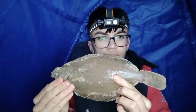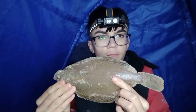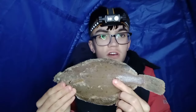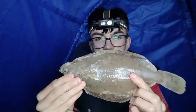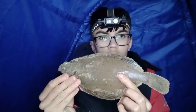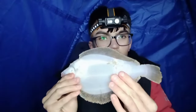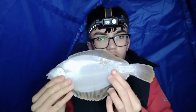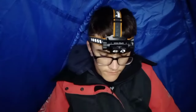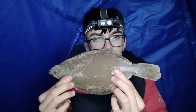There you go. Caught him on fresh lug on the one-up flapper. On the left hand side. But there he is. Nice flattie. That's what he's like on the other side. Quite a nice clean fish, isn't he? Nice white colour. It's not a bad size either, that's quite a nice flattie, that is. Quite a decent dab, that's alright.